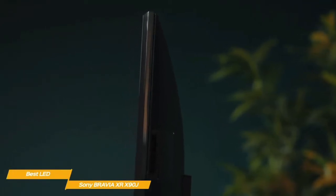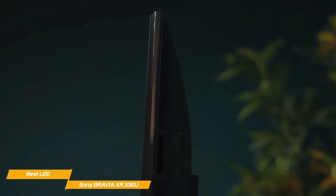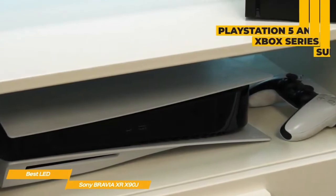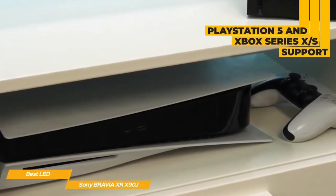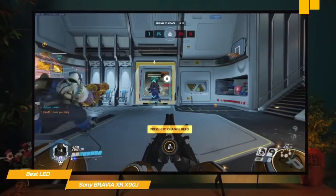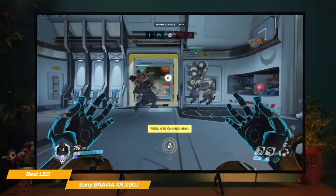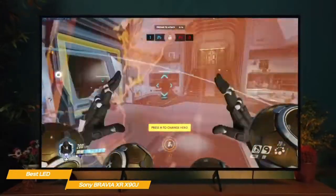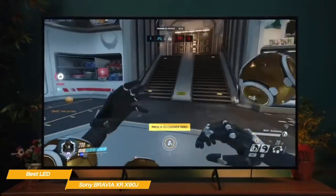The quality continues with the audio system too, featuring Sony's acoustic multi-audio that uses tweeters built into the sides of the TV that elevate the soundstage, enabling sound to follow the action for a truly immersive experience. If you're into gaming, the X90J brings the heat with support for next-gen consoles like the PlayStation 5 and Xbox Series XS. You'll get the most out of next-gen gaming with this HDMI 2.1 enabled TV, featuring 4K 120Hz and Bravia Game Mode for increased frame rate and reduced input lag.